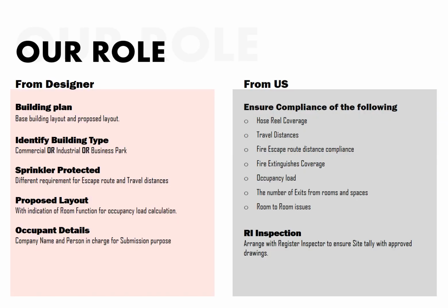At this point, I will start the second part of the presentation, and will differentiate between designers' roles and ours. The designer is responsible for proposing the building layout and its corresponding plans, identifying its type of use, considering all the protection requirements including escape routes and distances between escape stairs, and proposing a detailed layout that presents the clear room functions and their occupancy loads. Most importantly, the designer should provide details about the responsible building for the submission.